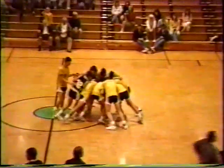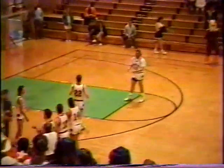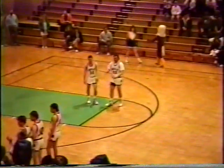At one guard, number 12, Brad Martini, a 5'10" junior. At the other guard will be 6'1" number 23, Tony Waste, a senior. At forward, number 22, Steve Lancaster, 6'3" senior. And at the other forward will be number 32, Bid Van Loon, though he'll also do a lot of guard work for him. He's a 6-foot junior. The center for the Yoncalla Eagles, 6'4" Jim Martini, number 30. He's a senior.